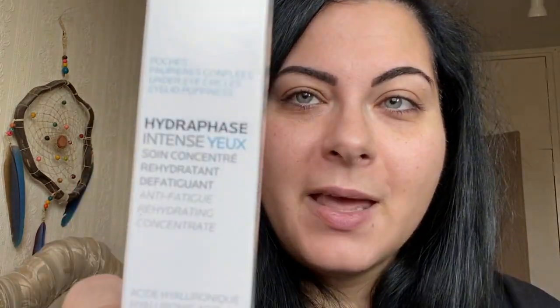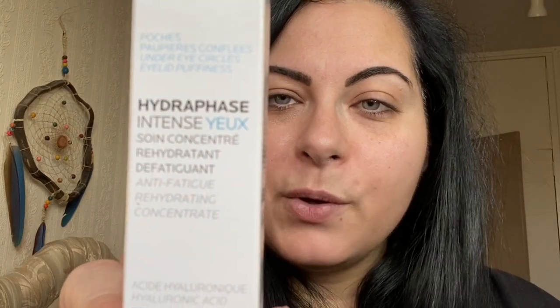And then the next thing that I'm going to do is my under eyes. Now, as you can see, I have got dark circles. I have a little bit of puffiness, and I've struggled to find an eye cream that has been good for me, until again I started using the La Roche Posay products. So this is the cream that I use. It is La Roche Posay, dermatologically approved, and it is anti-fatigue rehydrating concentrate, and it has hyaluronic acid in it and thermal water, spring thermal water.